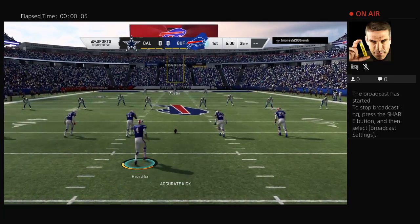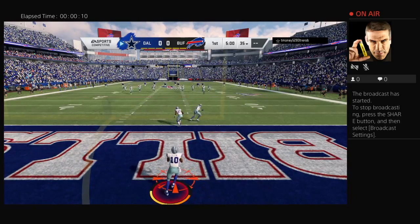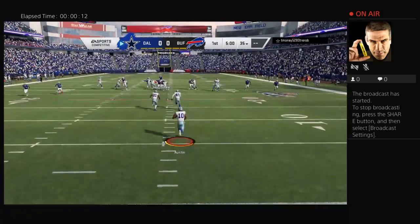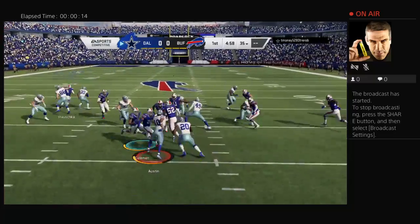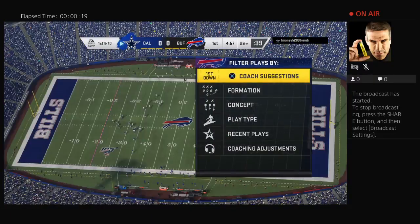They met in back-to-back Super Bowls in the 90s, and they're together again. The Cowboys and Bills are underway. This will be taken to the back of the end zone. And he'll take this one near the 25, call it the 26-yard line.